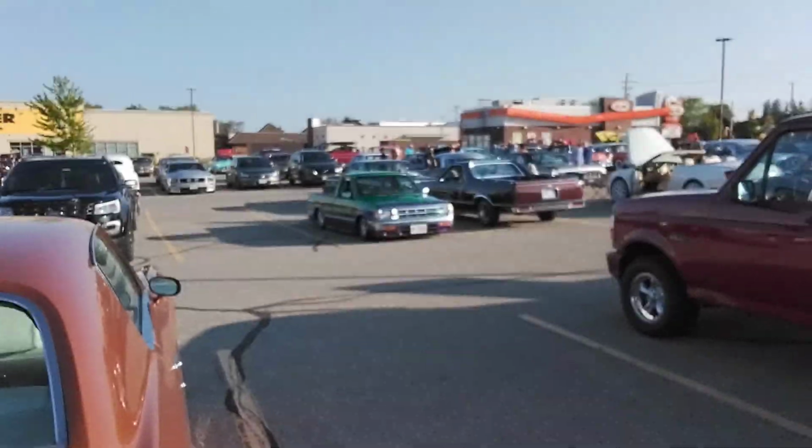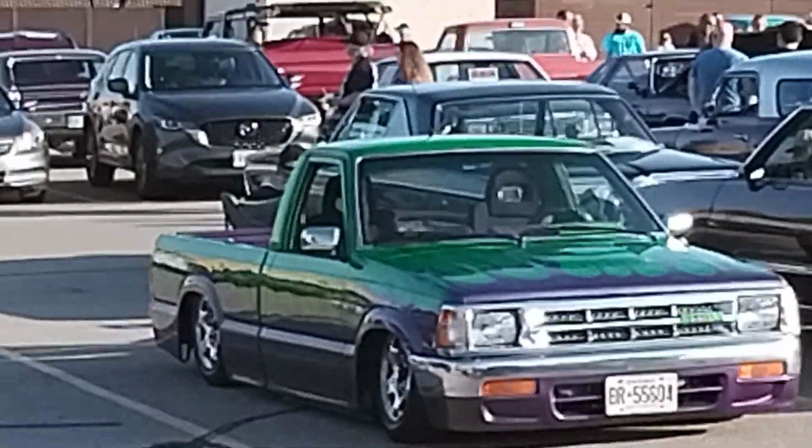Oh, it's that Mazda truck! We saw it at that one car show a while back.